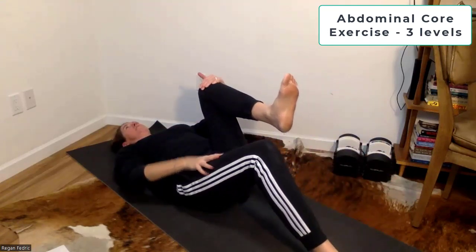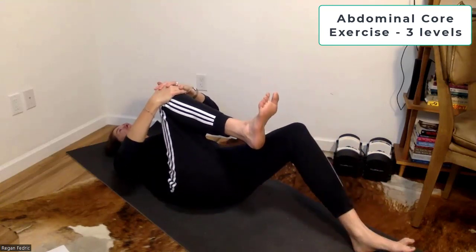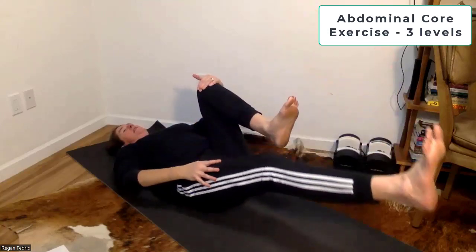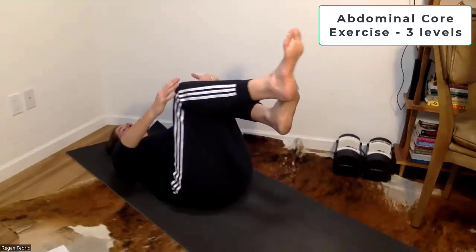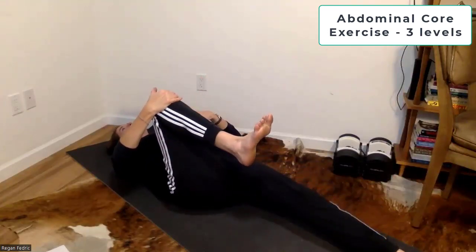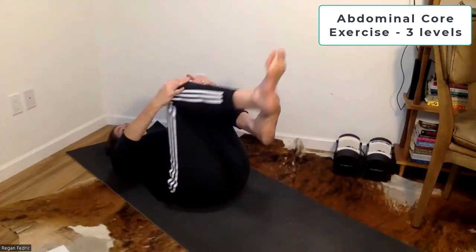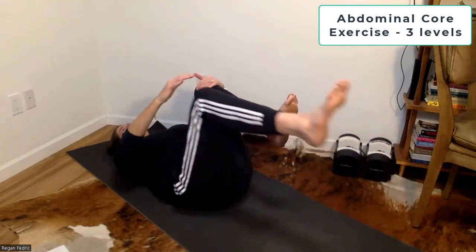Now this is level 1. Some people might think it's challenging. Some people might be like, okay, you can make this a little harder by extending the leg. See, now I just extended my leg and I'm letting my foot go down, bring it back up. Now that's increasing your range of motion. And it's also requiring more of the abdominal muscles and the pelvic floor to stabilize and manage the movement. So that would be level 2.